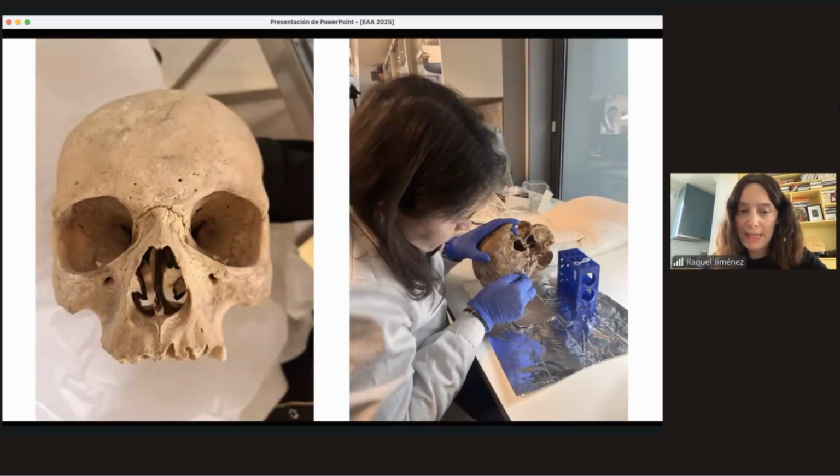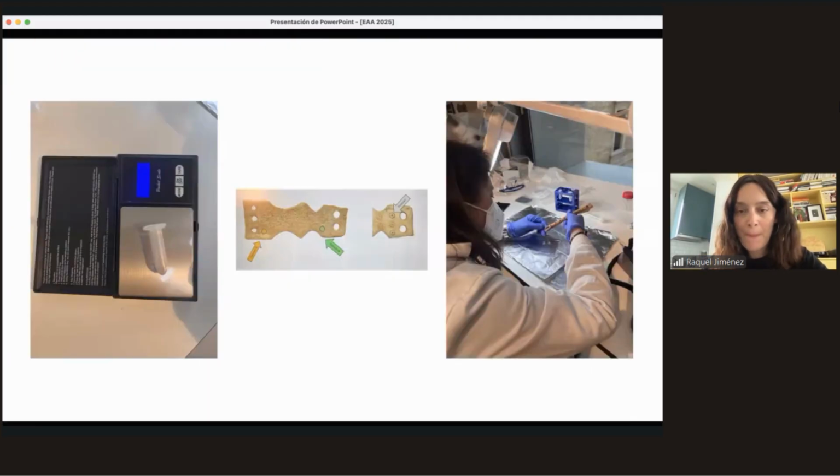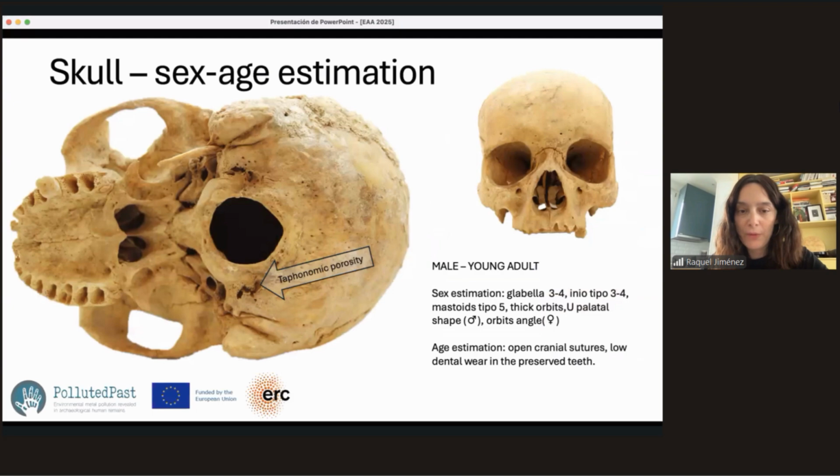We have already started the taking of the samples. You have here Dr. Olaya López Costas, who is the IP of the ERC project Polluted Past, that is also collaborating with this project. You can see here some of the extraction process. And for now, we have started, but we don't have the results yet.